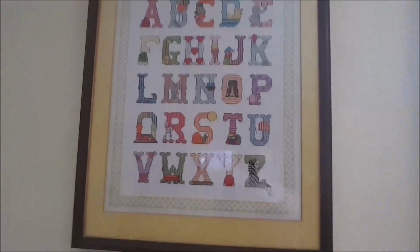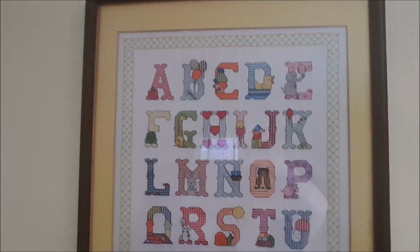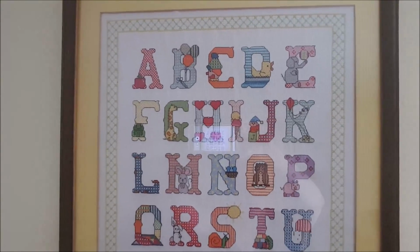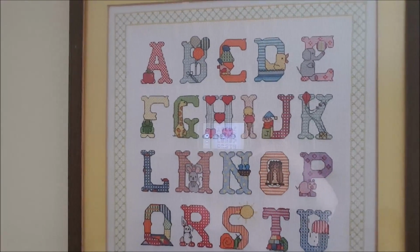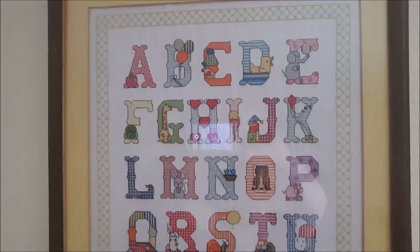So I will stop the video and record. No, you know what? I'll just pick up the phone, because last time I stopped and recorded a separate segment, I forgot to put it in. So this is my sampler, and I will use the reflection in it to see what I'm showing you. It's got different patterns on each letter, and then they have a picture that represents that letter. So like apple, balloons, clown, duck, elephant, etc.